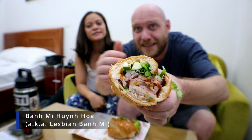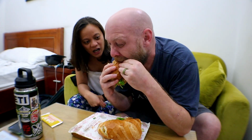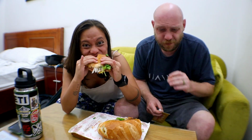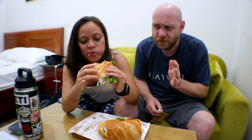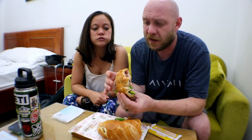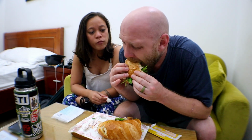Look at the size of this thing. Look, it's massive. It looks so good. There's so much meat. It's so rich. They usually do not come with this much filling. This one's really good. There's so many different flavors going on. Like I really don't know what to think because there's so much happening.